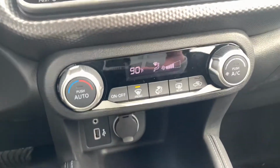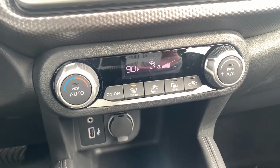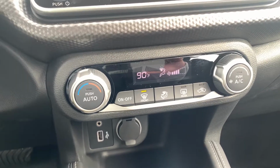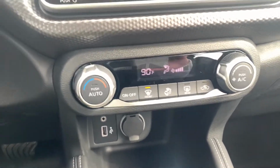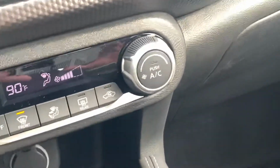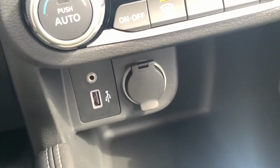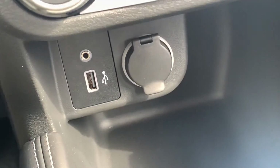Moving down, we're going to take a look here. You got your climate control, nice and easy to use. All your different modes are going to be selectable with that middle button, and then you got your defroster, defogger, recirculator, and over here you're going to have your temperature and your auto function, and then your fan speed. Nice and easy. Plugins down here for your music streaming and for your phone charging.